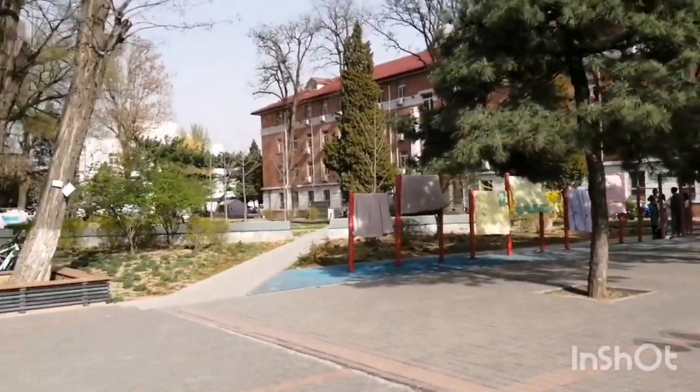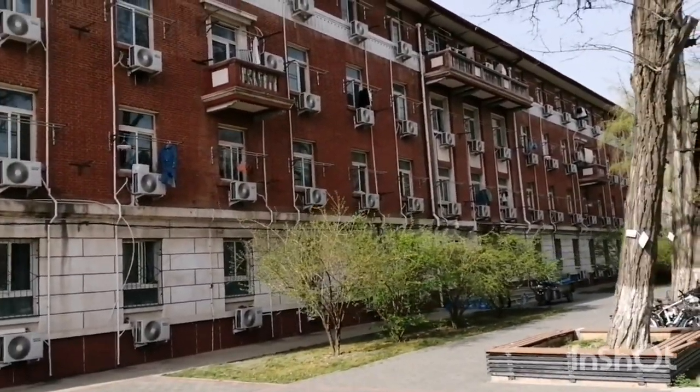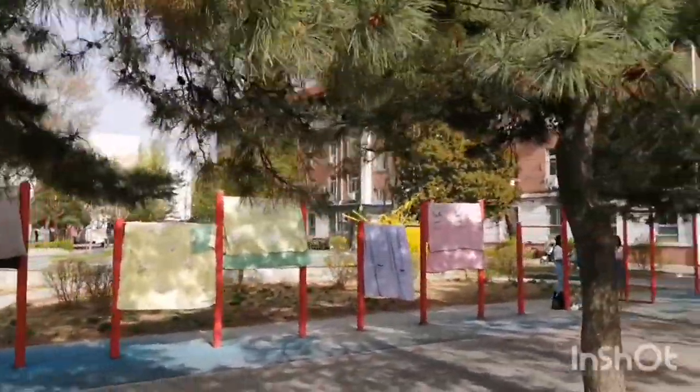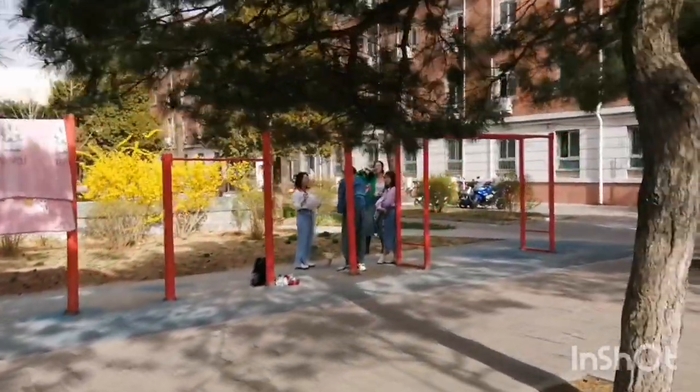So these are residential areas, student areas. These are Chinese student apartments, and this is their garden area. You can see some of them spreading their bed covers.